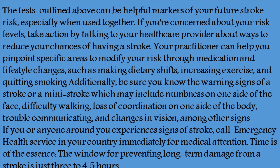The tests outlined above can be helpful markers of your future stroke risk, especially when used together. If you're concerned about your risk levels, take action by talking to your healthcare provider about ways to reduce your chances of having a stroke. Your practitioner can help you pinpoint specific areas to modify your risk through medication and lifestyle changes, such as making dietary shifts, increasing exercise, and quitting smoking.